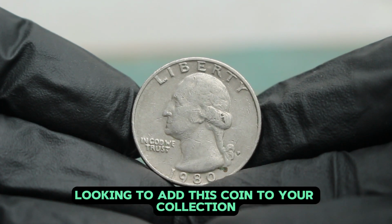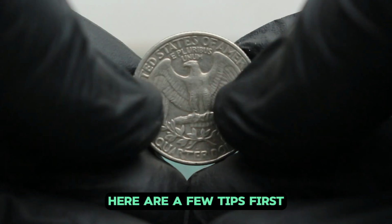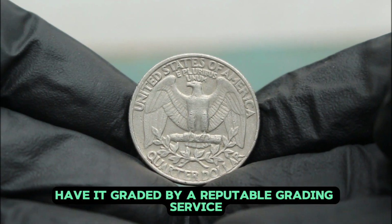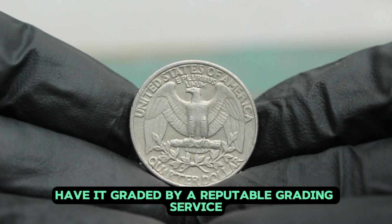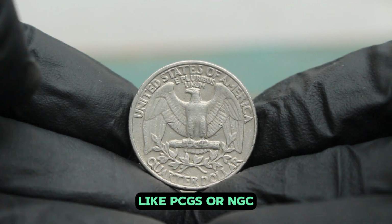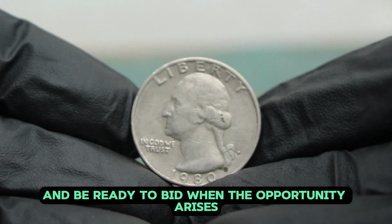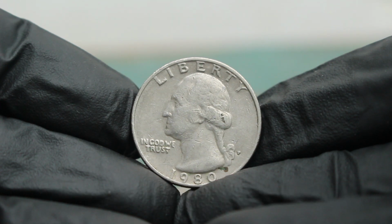If you're a collector looking to add this coin to your collection, here are a few tips. First, always ensure the authenticity of the coin. Have it graded by a reputable grading service like PCGS or NGC. Second, stay updated on auction listings and be ready to bid when the opportunity arises.